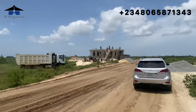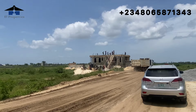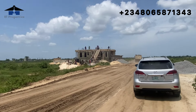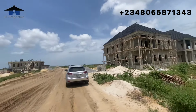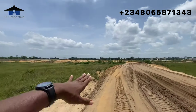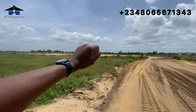This is another building right here in Amen Estate Phase 3. And smart investors, currently we have workers trying to build this house. Smart investors, you can see that Amen Estate Phase 3 is somewhere when you buy, you can move to site, and you can see the level of development happening in here. Okay, so currently we've seen that they've leveled this particular spot so that structure can commence.